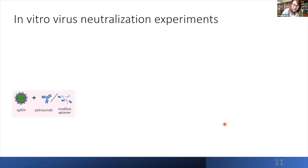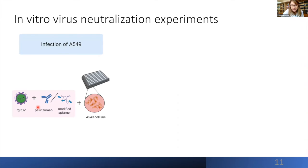In the in vitro virus neutralization studies, we chose a recombinant strain of RSV. This RSV contains a gene that codes for the green fluorescent protein. So if a cell is infected with this RSV strain, it will also express GFP, and the number of infected cells will be proportional to the fluorescence intensity. This RSV was pre-incubated with the molecules in question, the modified aptamers and palivizumab, and then the A549 cells were infected at a multiplicity of infection of 1.